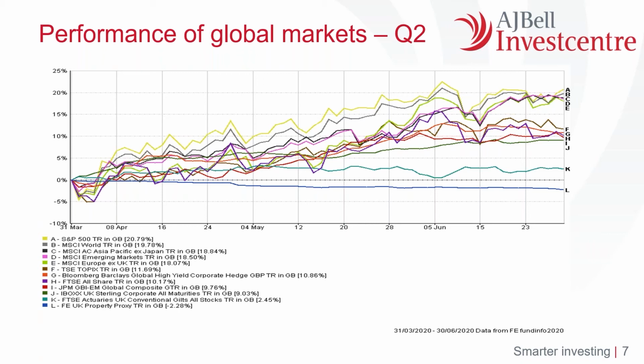Now, over in fixed income markets, these also produced good results as yields compressed further, translating into positive returns through the quarter. The riskiest areas such as high yield and emerging market debt produced the best returns. In another area, UK physical property, this was one area that continued to suffer, as shops and offices were shut for most of the quarter, leading to a very uncertain backdrop for the property market.